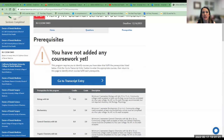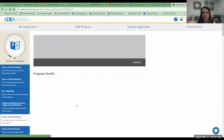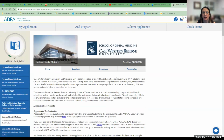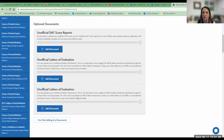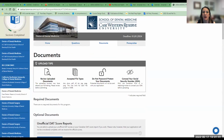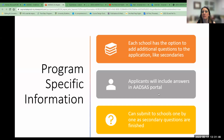Here, they're also going to say, which class did you take to satisfy the bio with lab requirements? Which class did you take to satisfy the biochemistry requirements? Which class, so on and so forth. So what each school asks of you can vary. Here's Case Western. There's a document section where you have the option to upload official or unofficial documents. Your responsibility is to look at each one of those and start to work on crafting those additional question answers.